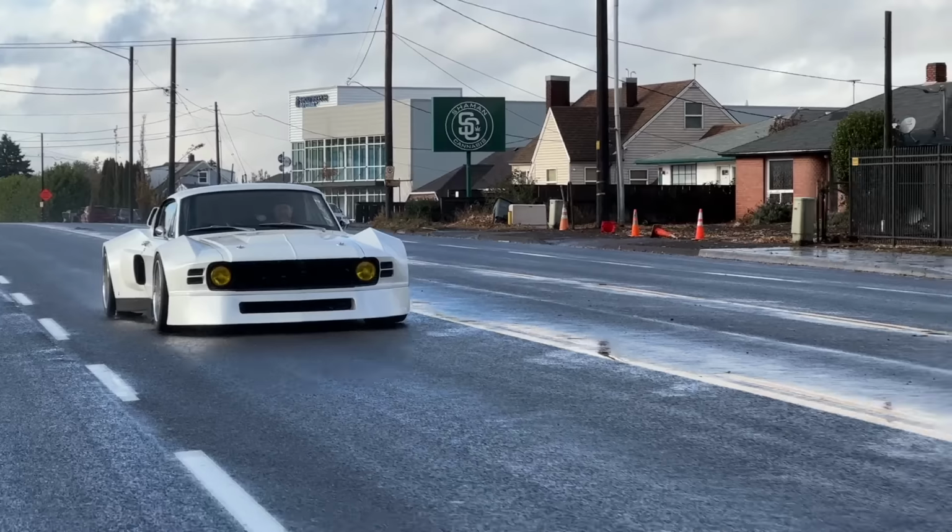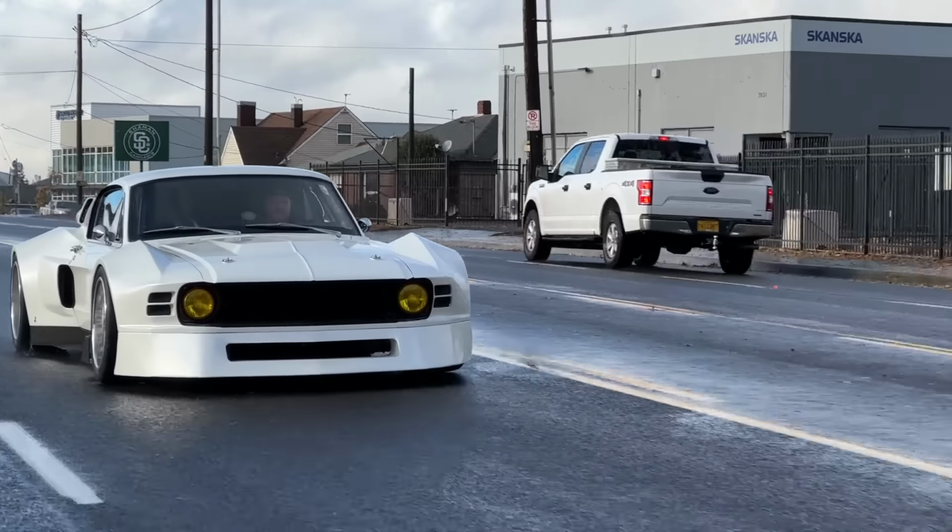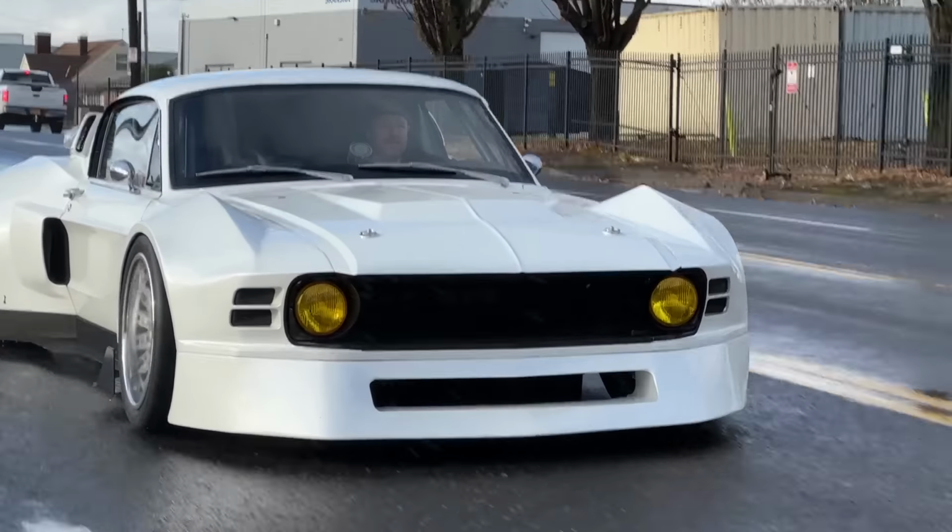In today's episode, how much does it cost to build the world's craziest mid-engine 1967 Mustang Fastback? That, and at the end, a little huge update about shop space and why I'm not in it. Stay tuned!